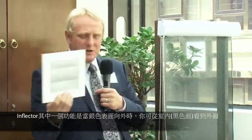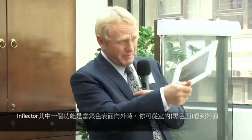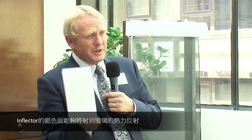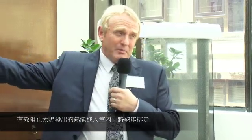When you've got it on the window, it becomes a one-way system. You can see out, but you can't see in. What it's doing is reflecting the heat of the sun back out through the window. It's stopping it coming through, but from the inside of the building, you can still see through it. This particular version on the top here is the Energy Saving Trust in Scotland. That is the Inflector on the window in a vertical blind mode, and it's actually solar rejection. It's stopping the heat from coming through the window.